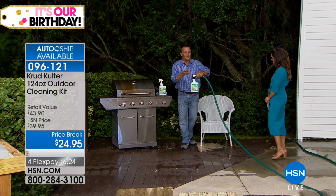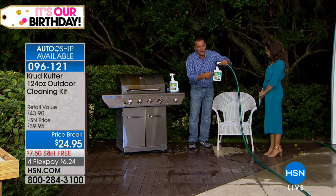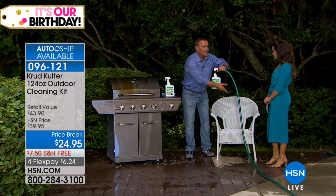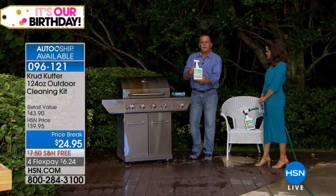Now, I'm showing you the one that has the hose attachment, okay? And you can set it up like this. This one bottle will clean up to 2,200 square feet, okay? That's huge. That is a lot. It's a giant set. Now, I'm going to go over here because I've got the spray bottle.